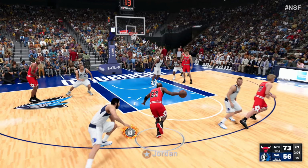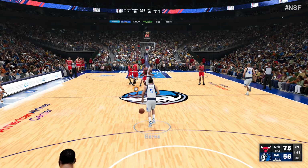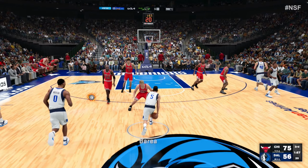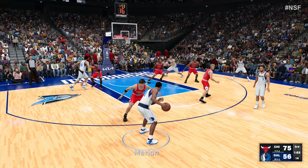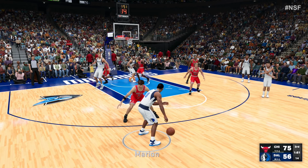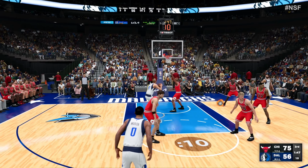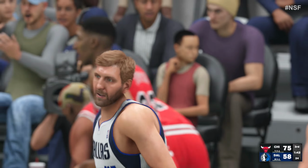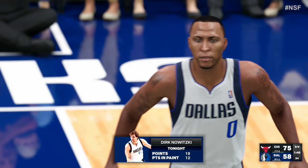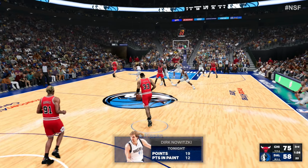Back to Jordan. Driving inside. Good on the shot. Jordan's got 18 points in just the second half. Deep into the game, you rely on players like him to keep delivering. Here's Marion. He's got six. Nowitzki, that one's good. He's got 19. Boy, absolutely no rim protection, leading to a lot of easy buckets here.